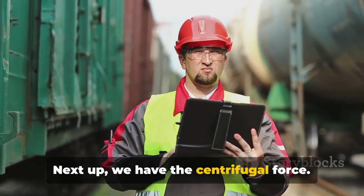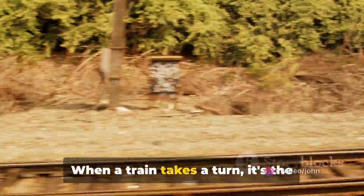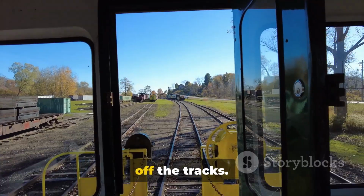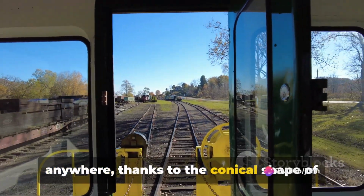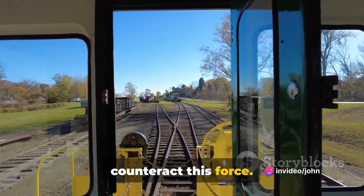Next up, we have the centrifugal force. It's the force that makes you feel like you're being pushed outward when you're spinning around in a circle. When a train takes a turn, it's the centrifugal force that wants to push it off the tracks. But don't worry, our train isn't going anywhere, thanks to the conical shape of the wheels and the tilt of the tracks that counteract this force.